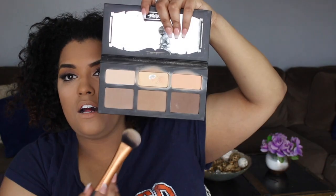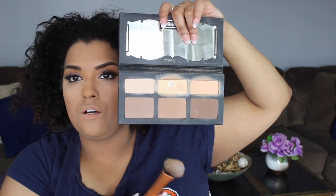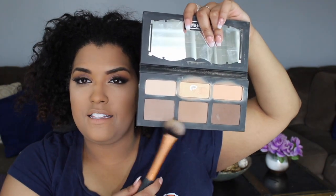Okay, so now we're gonna do contour and bronze up my face. I'm going in with this Real Techniques Expert Face Brush, and it's just a dense rounded brush, and I'm going to pick up these two colors. This is a really great cool color, and then this middle color, and I'm gonna put these on the edges of my forehead.